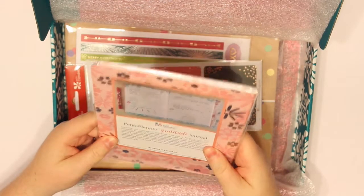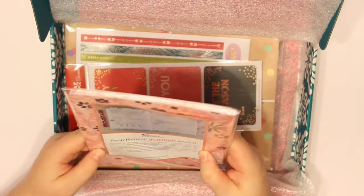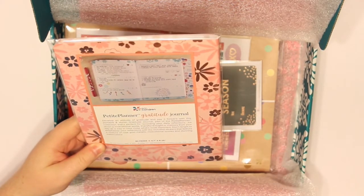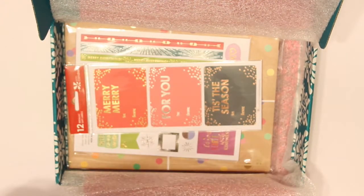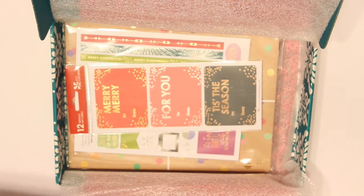The next thing we have here is a sneak peek. This is the Petite Planner Gratitude Journal. I heard a YouTuber talk about these in one of their videos. It was Kayla over at Microscope Beauty. So I'm gonna open this up. I've never used a gratitude journal before, so let's see.